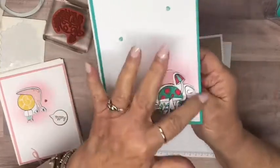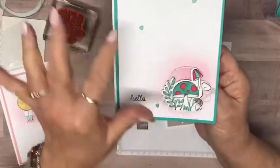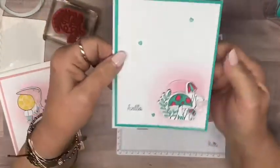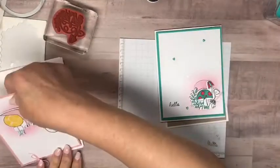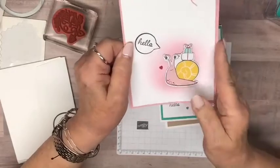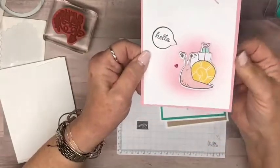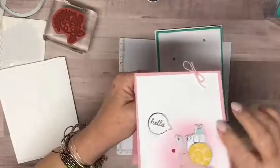And I used our Stampin' blending brushes to go here and then colored those little hearts. Here's another one, a little hello with the little girl and some pink. And again, use some blending there and some of the twine.